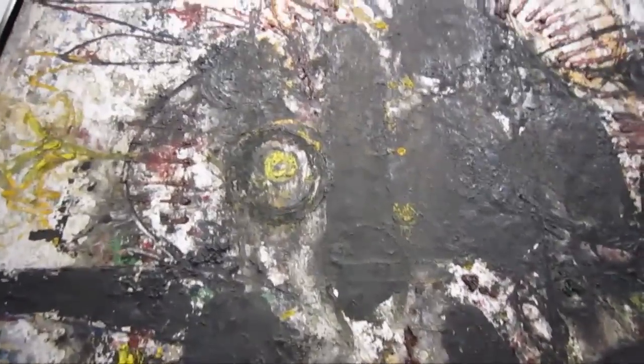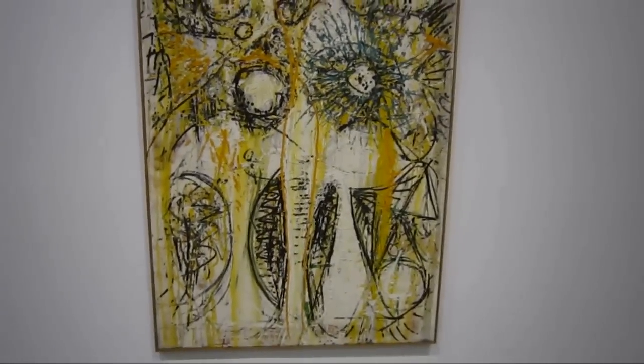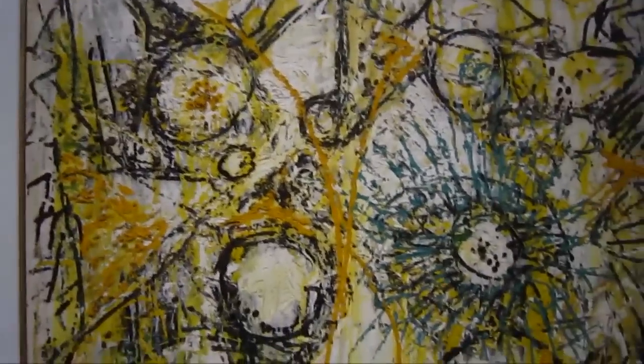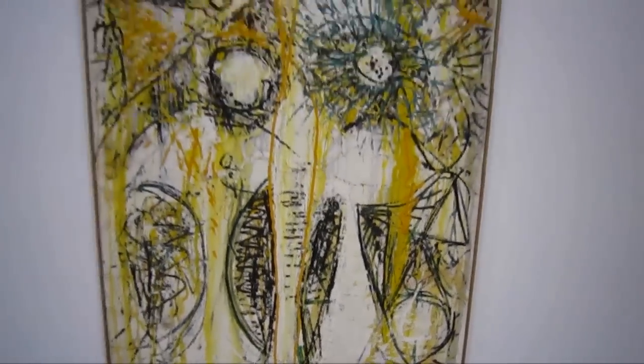And I've always been a fan of Richard Pousette-Dart's, but it was the Abstract Expressionism show at the Modern, I guess it was about a year ago, where he was displayed in a room along with Gorky, de Kooning, Pollock, Gottlieb, and when you see this work hanging next to a Pollock or a Gorky, you really see that this guy's work stands up against either one of theirs.